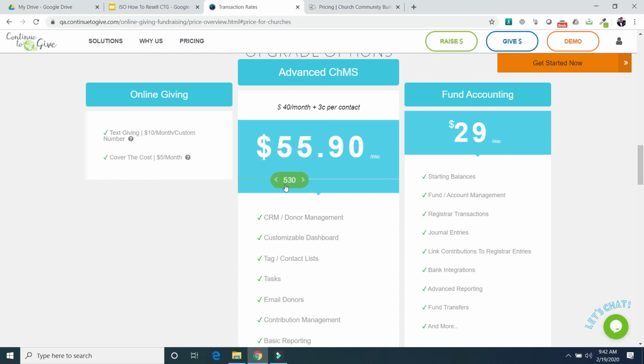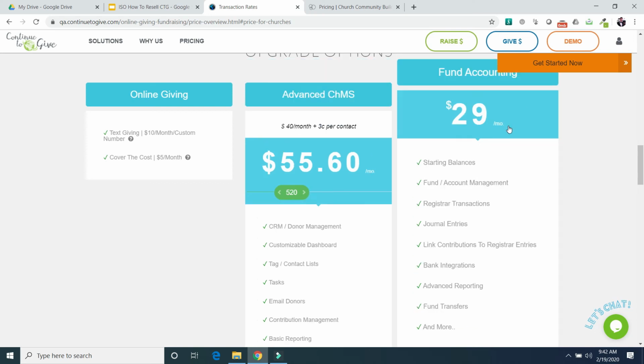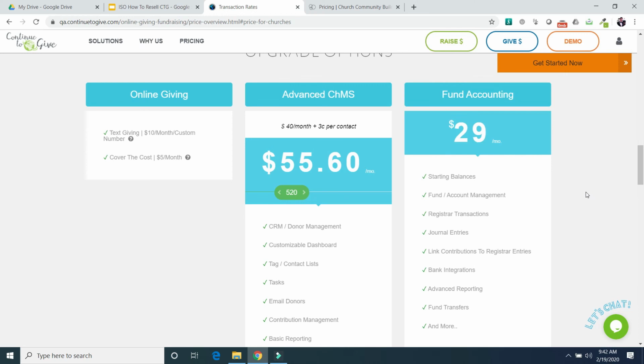And if people want to know, you can slide this scale for them to see what it's going to be. So huge software savings there. And our fund accounting package is only $29 a month. And that is made specifically for churches and nonprofits. So it's actually better than QuickBooks because it's a true fund accounting system. So great news on the pricing there. You've got plenty of room to work with your merchant account. You can also show them a huge savings on the software fees with the donor management and the fund accounting as well.